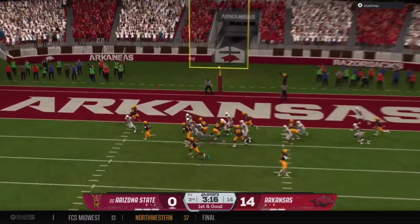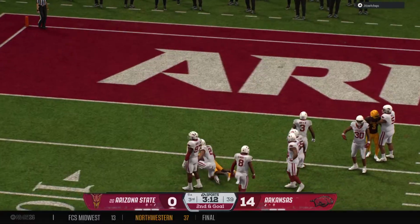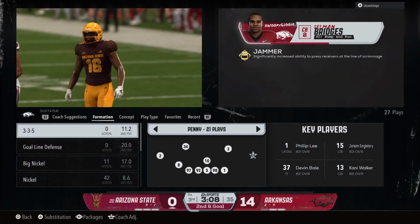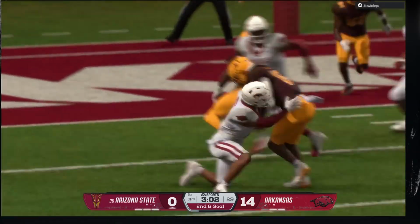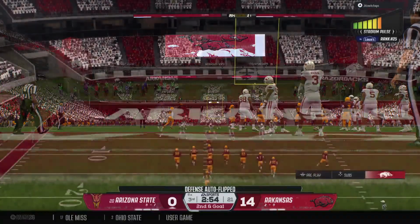Quarterback, quick pass to the receiver. They'll knock him down for a loss of a couple. And the defense, man, playing aggressive, playing uphill, playing in the backfield. Nice job getting penetration, getting that pass before it really even gets started. Nowhere to go, nowhere to run. Nice job by the defense.